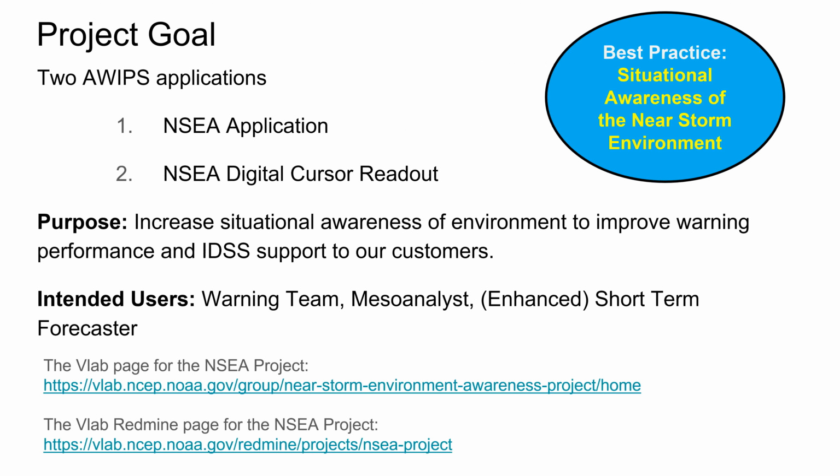Okay, kind of our project goals. Really two applications we've been working on. One of those was the NSEA application. The other one is the NSEA digital cursor readout. I'll show you images of those here in a little bit. The purpose of our project is to increase the situational awareness of the environment to improve warnings and IDSS support. And really the intended users for the weather forecast offices is the warning team, mesoanalyst, and also the short-term forecaster.